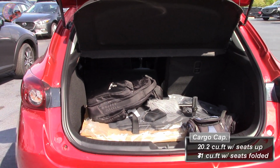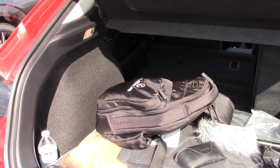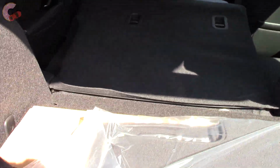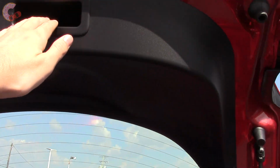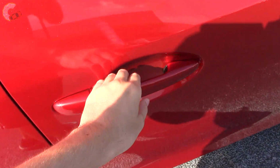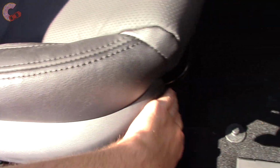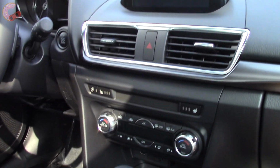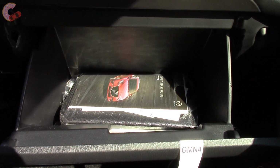In the back of the 3 hatchback, you'll find 20.2 cubic feet of cargo capacity, and that's compared to only 12.3 cubic feet in the sedan version. The Honda Civic hatchback, for reference, has 5 more cubic feet. And here's what it looks like with the seats folded. On the passenger side, the seat is manually adjusting. The glove box is nicely dampened and surprisingly large.